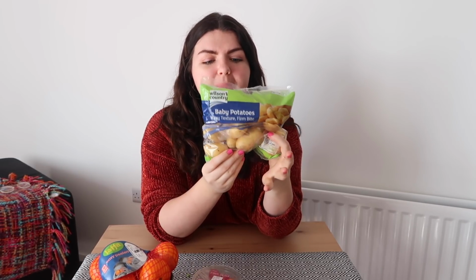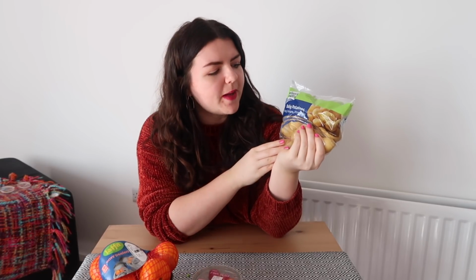Next up, I have some baby potatoes. I just got myself a couple bags of these. They're really easy because you don't have to peel them. You just pop them straight in the pot. That's why I love these ones, because I don't like the potatoes that are covered in mud because I'm lazy.